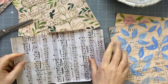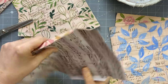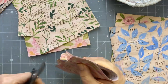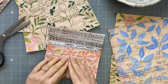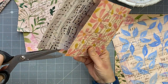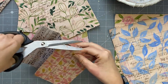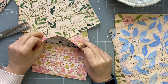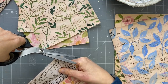Okay, so now I want to. I mean, you could leave this open too. Like, you don't have to close it because it is printed all the way. But I'm thinking I'm going to close it into an envelope. Let me just see for a second. Good. I think I'll trim those down a bit further. And I think I might just round those slightly because I like that look. Okay. And then I'm wondering, do I want to fold those in? No, I don't think I do. I'm actually just going to snip my corners off. And I'm just going to eyeball it. I'm not going to worry about it.